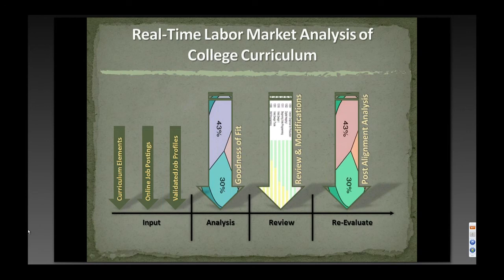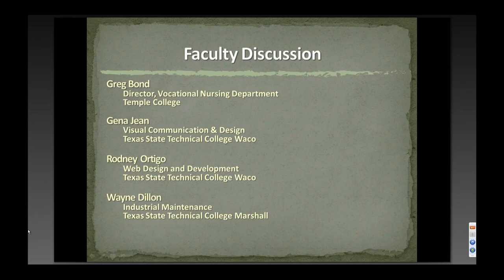So that really ramps up the entire process, and it hopefully gives you a better idea of what we did and what kind of changes were made. So at this time, I'm going to turn it over to Terry, and she's going to talk to some of our faculty and the department chairs and division heads that worked with this program, and they're going to tell you what their experience was. Terry?